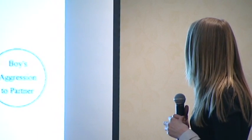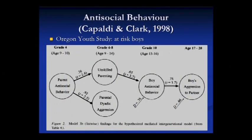Antisocial behaviour: Capaldi and Clark looked at aggression to partners, and they found that parents' antisocial behaviour worked through unskilled parenting, to a boy's antisocial behaviour, and predicted partner violence. And this is, I think, something that we should take away regarding policy. There's clear evidence now from Richard Tremblay's work that parenting classes have a massive impact.